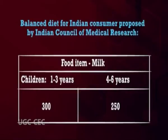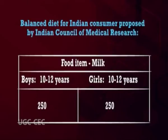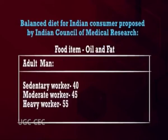In children 1 to 3 years, 300 ml of milk is required, and in children between 4 to 6 years, 250. In boys and girls between 10 to 12 years, 250 milliliters of milk is required. In oils and fats, adult men require 40 grams, moderate worker require 45 grams, and heavy worker require 55 grams.